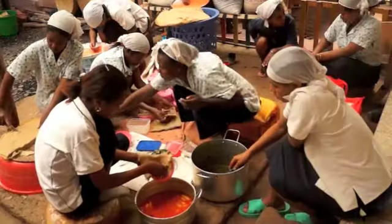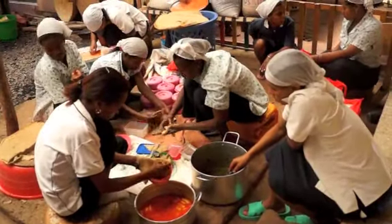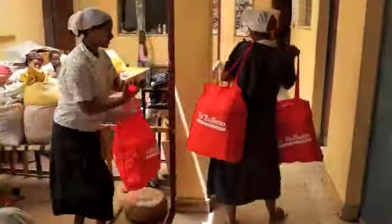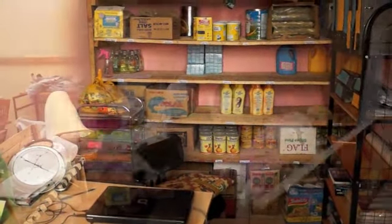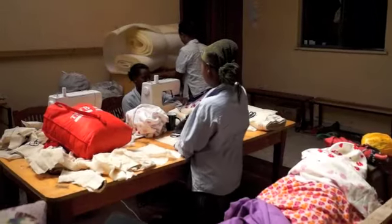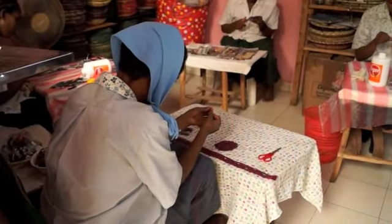And now we are going out of the kitchen where you can see some of the women are preparing lunches for the kids in school. We bring about 100 lunches to the kids that are in schools. This is our small business program where they do sewing, and this is the room where our ladies make jewelry.